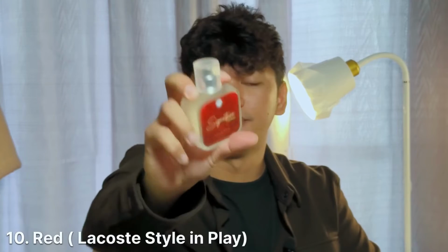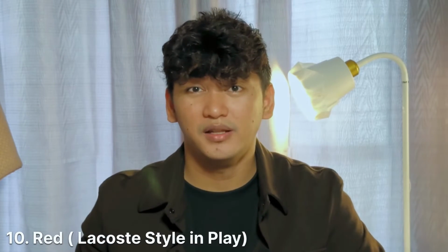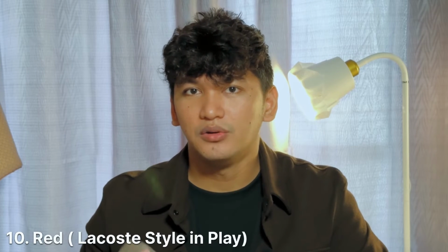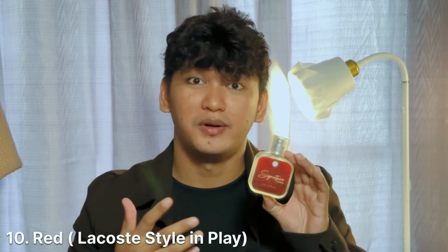Next one is Laos Thread. So, this to me is around 70% similarity to the original Laos Thread. Sweet, it's fresh, pero parang pine tree note, ganyan, with sweet fruity notes from the green apple. Still one of my favorite scents. This one is a fresher take on that.